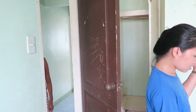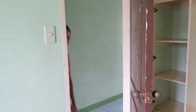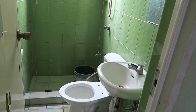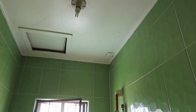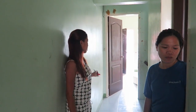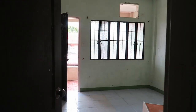That's down there, the master bedroom. And the CR's back here. There's a plug up top, right there for the hot water heater. Average size bathroom. Big hallway. Then you have the master bedroom.